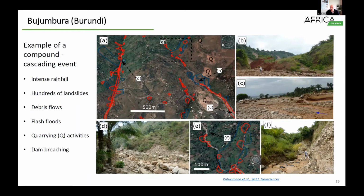then the flooded river, also with debris provided by the landslides, breached the dam, which increased the flood impact, and arrived in town about 10 kilometers downslope and killed more than 100 inhabitants in just a few tens of minutes. And although in town it was not raining at that moment, this increases the importance of local disasters here.